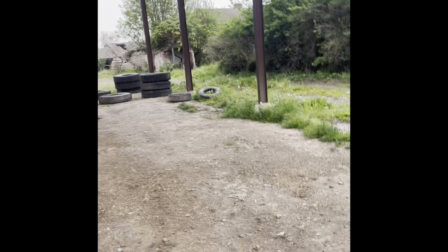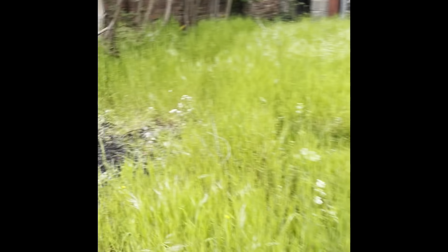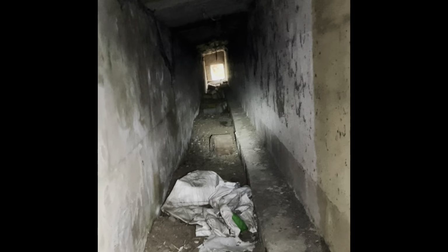Those are tyres. What's this little... I went into that shed, but I didn't see the little thing on the side. What's this? This little thing here. Oh god, it goes all the way through. Wow, that is amazing. I wonder what that was for.